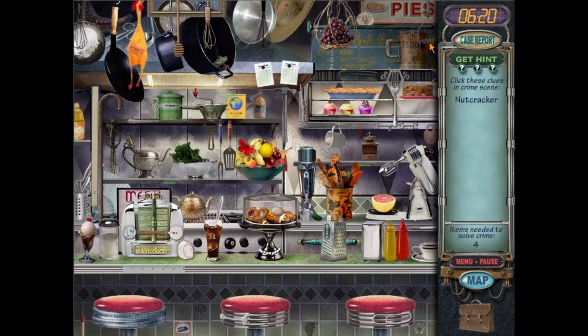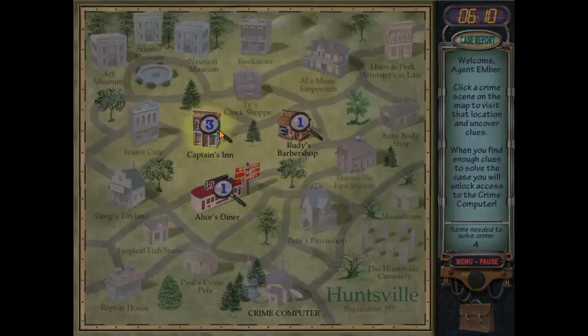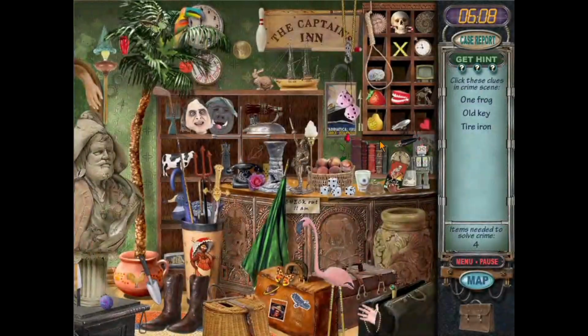It will be very interesting to see the progression of these games as we go along as well. But of course that is going to take a fair while. So, no, we're going to leave again, and we're going to go to the Captain's Inn again, because we still need, again, 1 frog, an old key and a tyre iron. So hopefully I work out that the tyre iron is the golf club, in which case we can use the hints. Just under 6 minutes to go here.